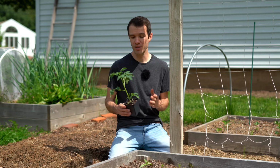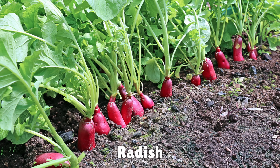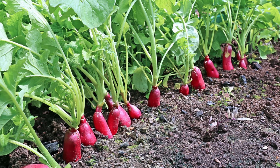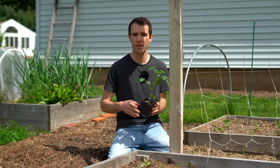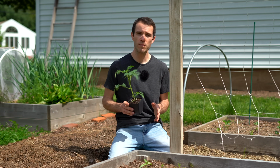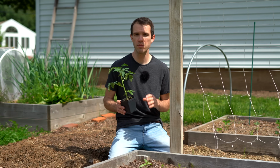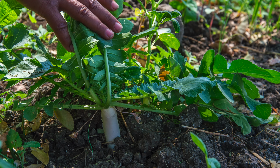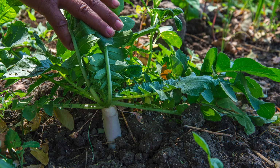The last trap crop is radish, and I love this one because they're so small and they grow really fast, so you can plant them all around your garden, right at the base of your tomatoes or along the edge, interplanted with some other flowers and other companion plants. They're just really easy to pop in any empty spaces in the garden, and they're known for attracting away flea beetles, whiteflies, and leaf miners, which can do some damage to your tomatoes.